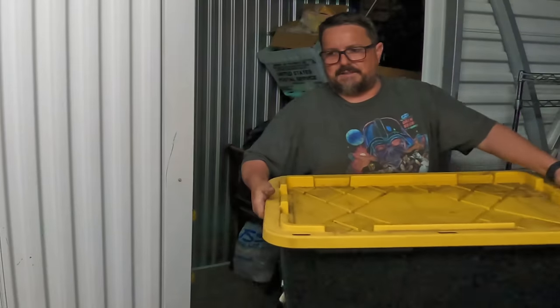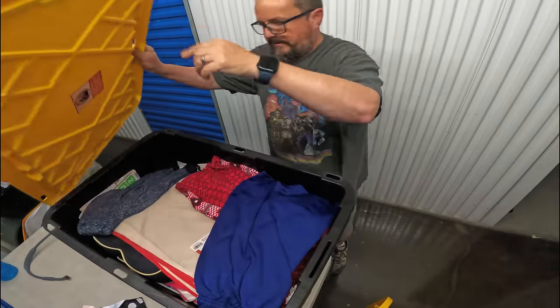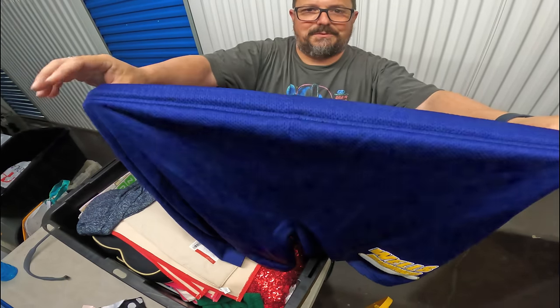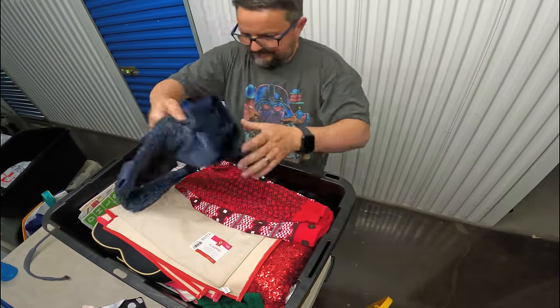Okay, this one's a little bit lighter, so hopefully no food. Let's see what we got. Oh, I can still smell it. All right, it's so gross. Okay, you hear that? It opens, but it doesn't go back. That elastic shot on that. I'll let those go. Too old.